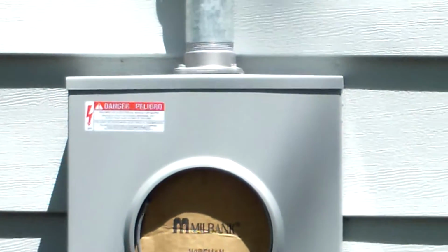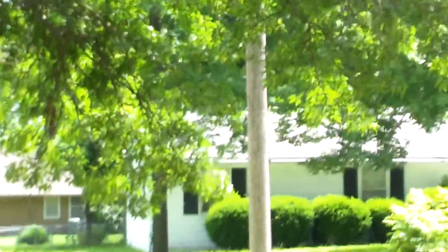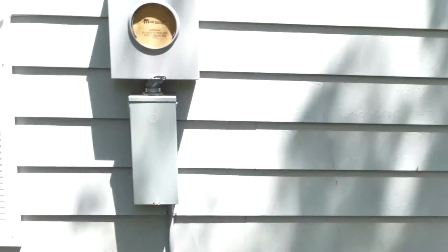We don't have any power yet here. We've been working on this house for quite some time. To take everything to code, this is a brand new meter box. This is where the electrical service comes in off of the street. Here's our power pole over here. And we're going to go ahead and do a lot of tree trimming. As you can see, there's a lot of branches obstructing between here and the service in the house.